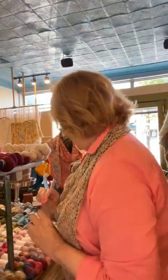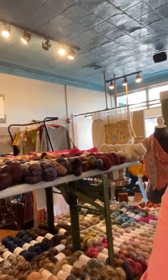So let's look at some patterns here. There is not Sport Weight Mavis. She has sent us fingering and DK and Surrey silk. So I don't even know where to start. I think I'll start with the fingering. The fingering, let me give you just another little tour here. I'll just go a little slower.